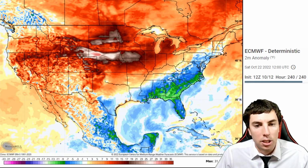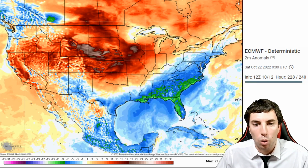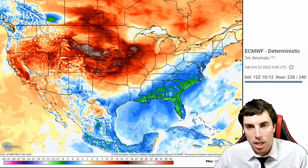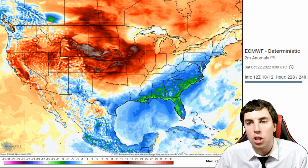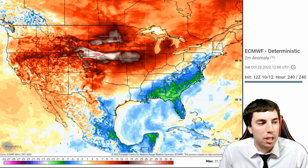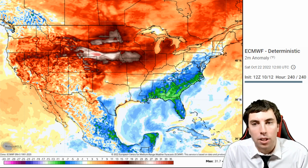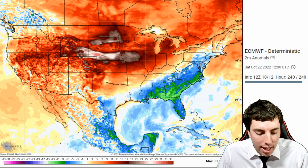If we look at the 0Z run, it showed something a little bit different, but maybe the trend is toward warmer temperatures in the long range, or in the medium range, through probably about October 21st or 22nd. But it's good for at least us here in California. We might see some cooler weather finally arriving. It can't come quick enough, though.